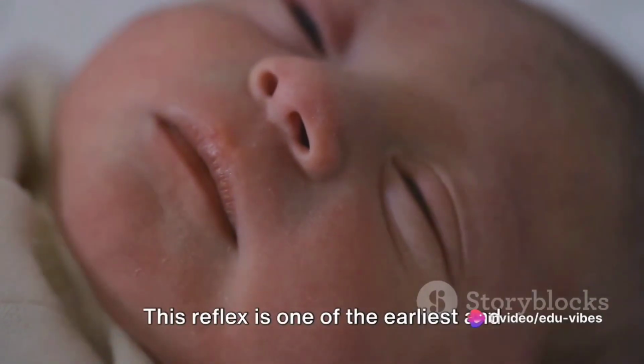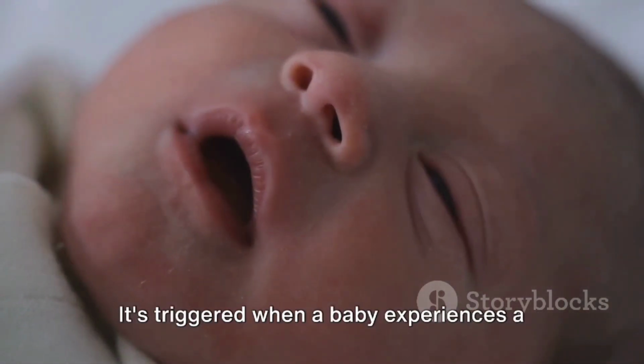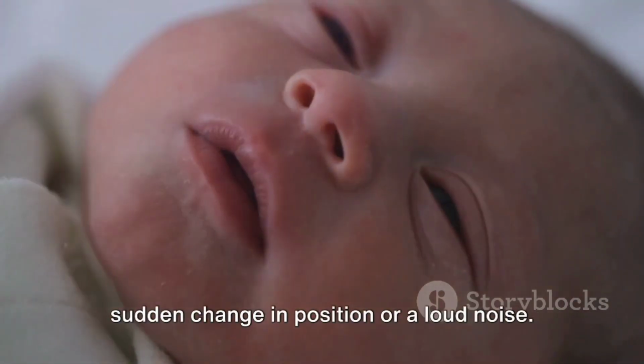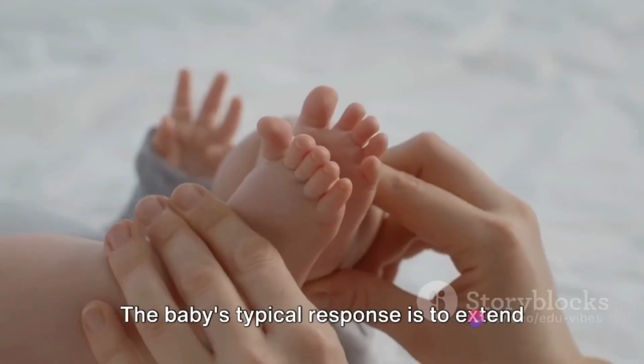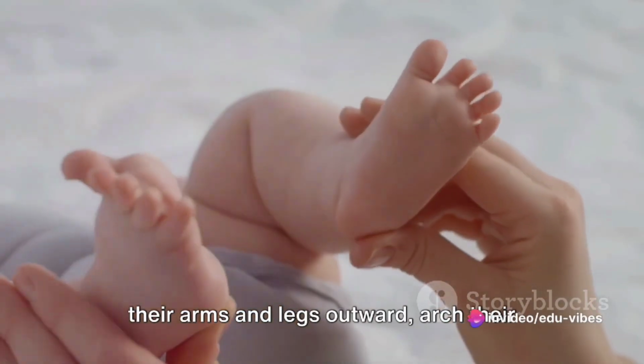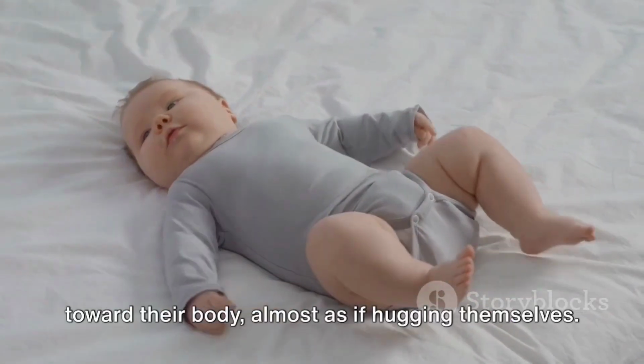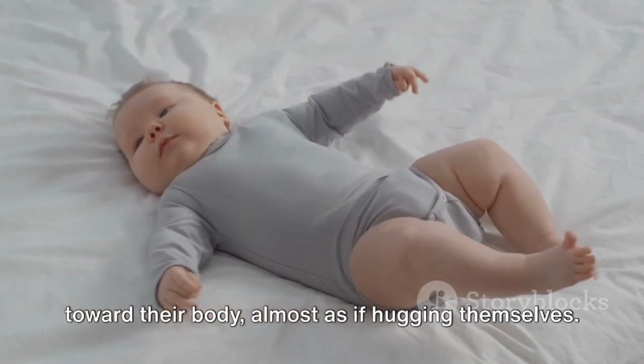This reflex is one of the earliest and most easily observable in newborns. It's triggered when a baby experiences a sudden change in position or a loud noise. The baby's typical response is to extend their arms and legs outward, arch their back, and then draw their limbs back toward their body, almost as if hugging themselves.